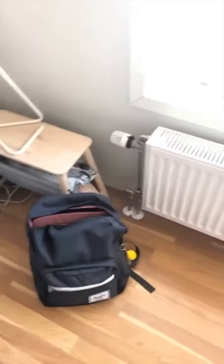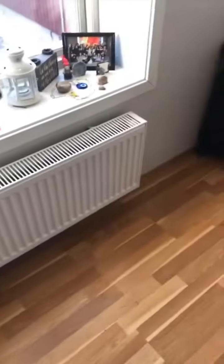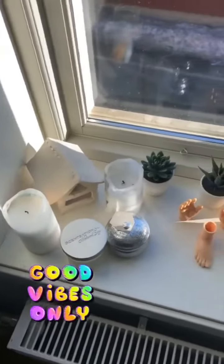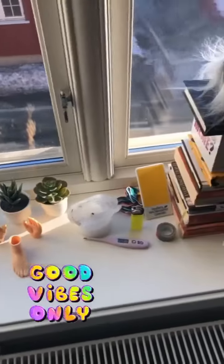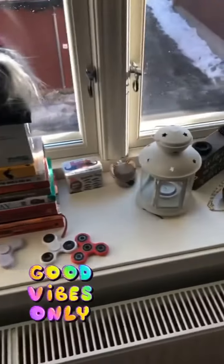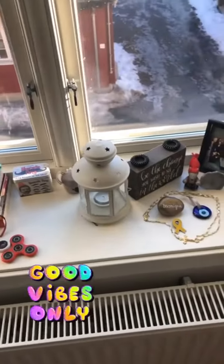And then here's my bed, and then right above it, I have a framed Brockhampton poster. And then my nightstand with my backpack, and then here's the heater, which is really nice. It keeps the room nice and toasty. And then on the windowsill, I have a couple candles, some fake plants from IKEA, and then a bunch of books that I'm working on reading, and then a candle holder, and then some little mementos from home.